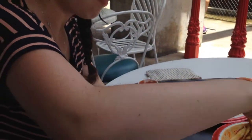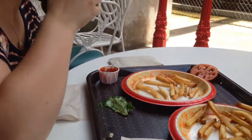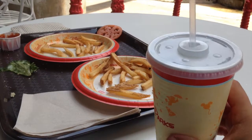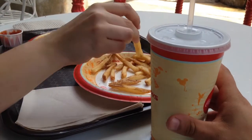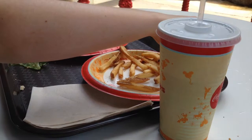Hollywood Studios. It's over by Indiana Jones and Star Tours. But they have a fountain machine that you can actually access, so you can go up and get refills and whatnot, rather than most counter service places that actually just fill it for you and that's it. So that's a quick tip for you.